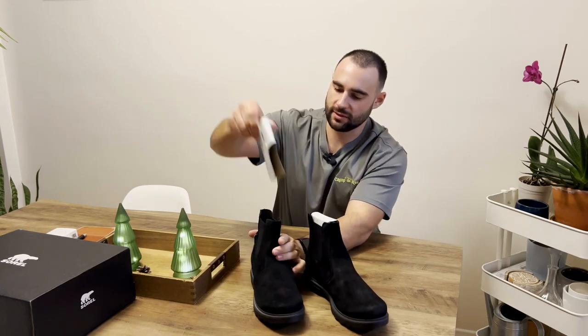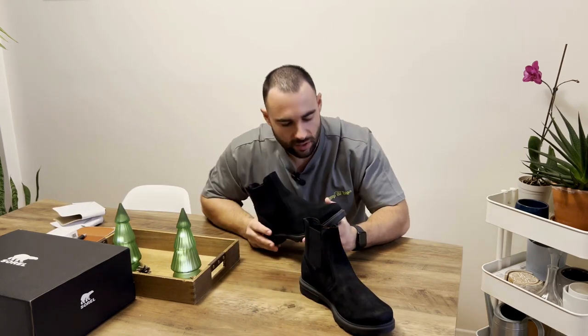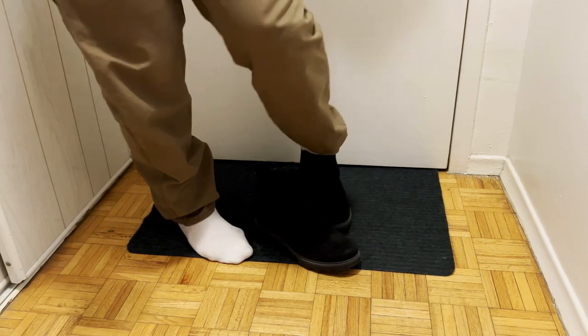I'll take these inserts out. Basically I got laceless, or slip-on style, because I wanted something that was going to be really easy to take on and off, obviously. And I also just like the style.